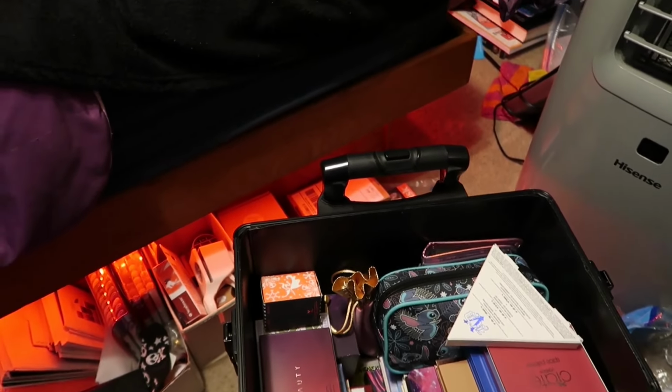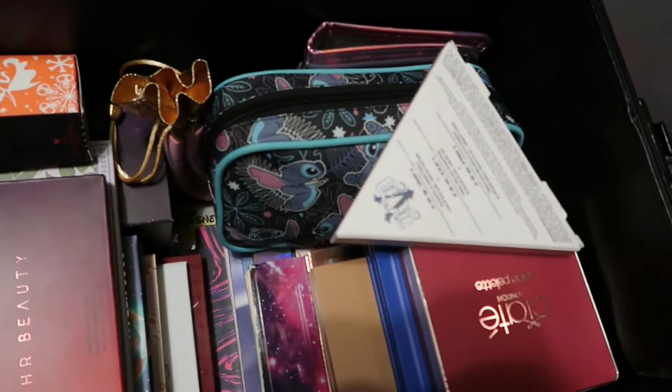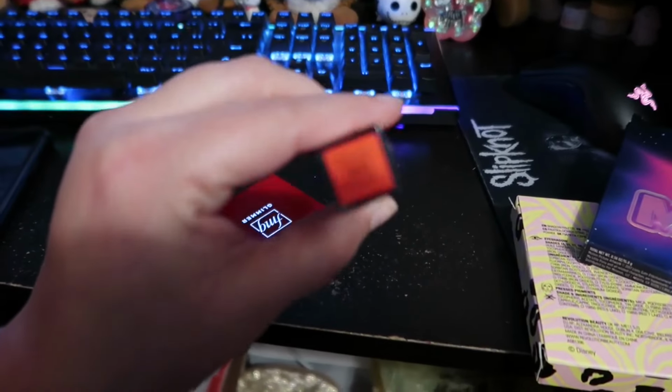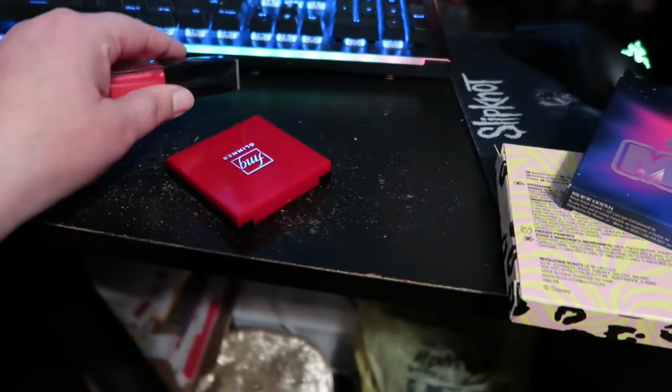Alright, I'm gonna continue to put the rest of the stuff in here. Alright, so I am almost done putting this all up. Took a little longer than I wanted because I had my nose stuck on my phone. But after adding two more things, and I'm getting rid of two things, it's something. I did not like the way this lipstick feels. I kind of think I got it out of one of the boxes. I can't remember.